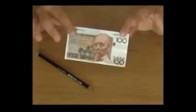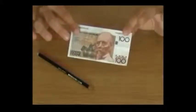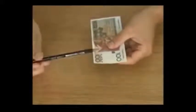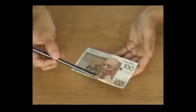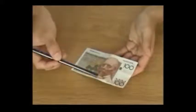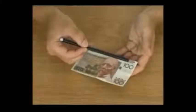Now the gimmick is almost ready to use. But before we dig into the performance, we need to prepare the bill a little bit more. We need to create the openings for the pencil to insert. This is the top area that was left blank, and this was the bottom area which was left blank. So there are two ways where you can slide something through, in this case the pencil. This is the repositionable glue, there's the permanent glue.